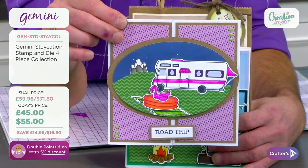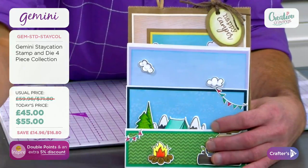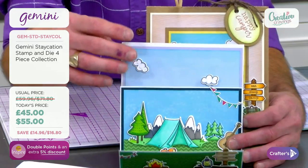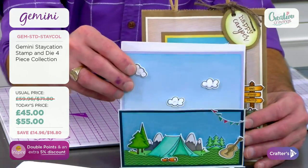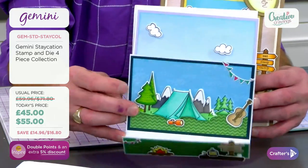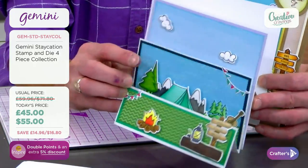It can look completely different, whether you're using that large camper van or that RV, but depending on the paper or the background that you use, again, it can look a completely different style or a different place. One style could be here in the UK, one style could be across in the States somewhere. Different things you can make in your concepts and all that as well.